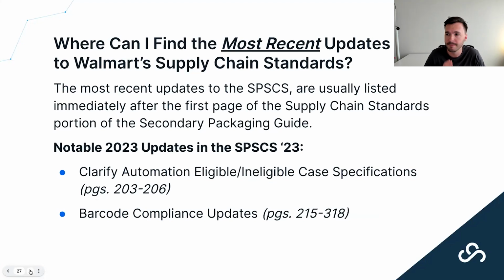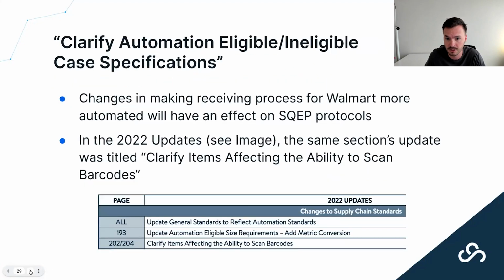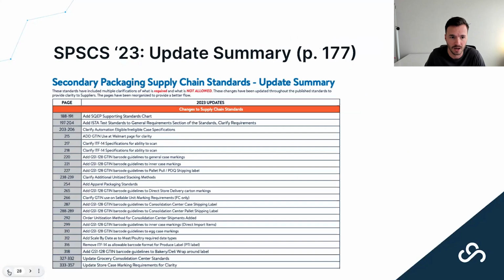So the most recent updates, and this will be helpful if you've got it pulled up on your own as well. Notable 2023 updates for the SPSCS 23 are in a few different spots. So there's one callout that I wanted to make: a pretty great graphic on automation eligibility for case specifications on pages 203 to 206. I think we've got a picture of this somewhere. Maybe I'm thinking of a different one. But it's a good graphic.